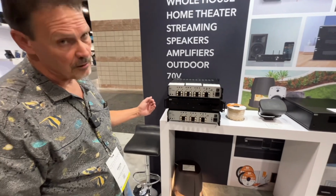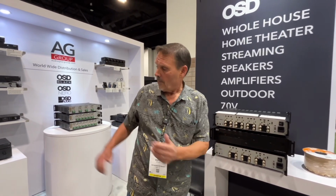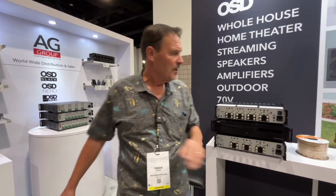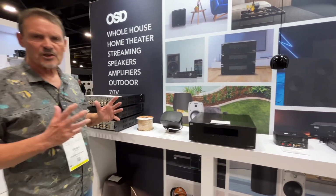We think it's the next generation of home theater amplifiers for us, as well as an upgrade from our traditional zone amplifiers. But we'll get to those in a little bit. Just moving through some of the new products. Some things we've added are just simple.